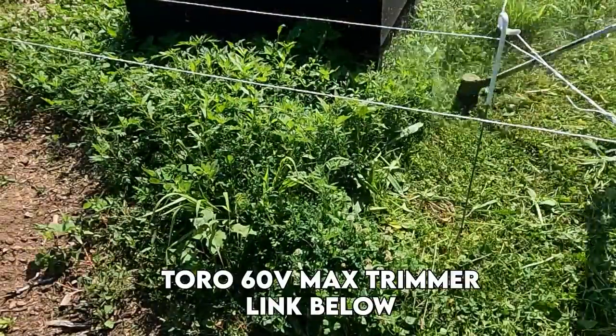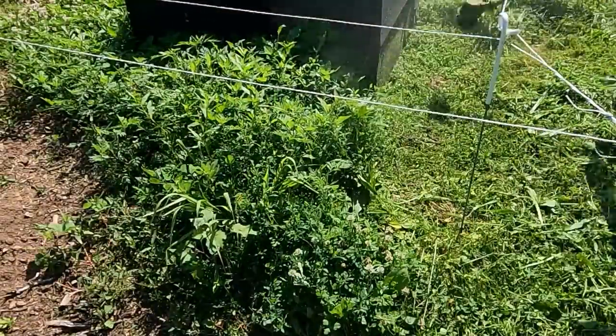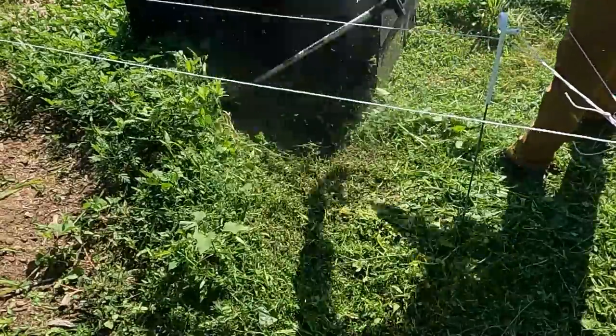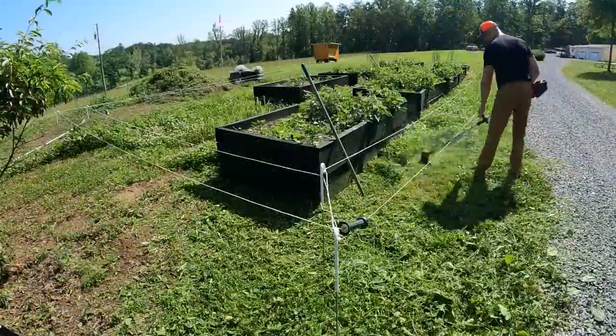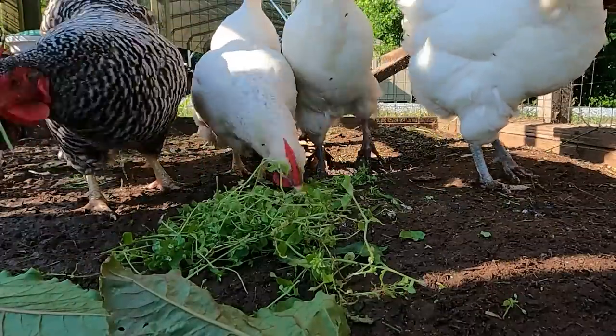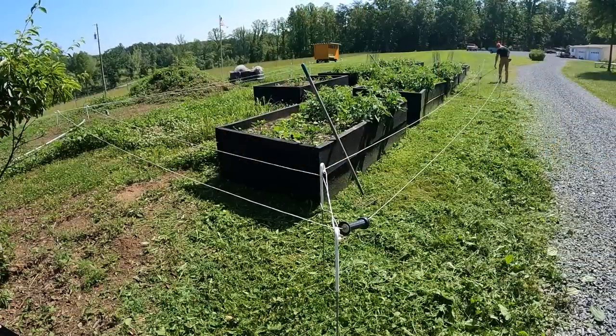So the ticks are kept under control typically by the chickens roaming through the garden, but we can't let the chickens out to roam through the garden right now because they will destroy your plants, peck your tomatoes, and destroy any fruit that comes on your plants. We got to weed whack. Let's get her done. Clean up this area.